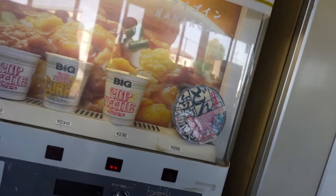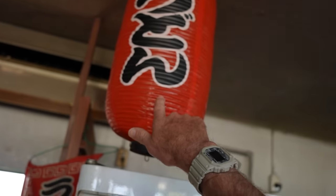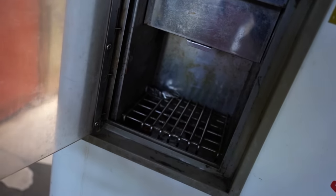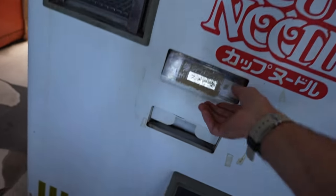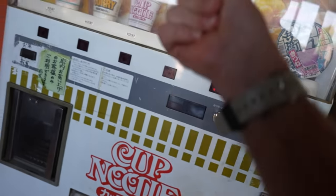We've got a good ramen machine, though. This is awesome. It's the Nissin ramen and udon. It's in the cup, but the amazing thing is it's got a hot water dispenser, so you can make it all from one machine. And it's got forks and chopsticks in it. Good to go, we'll try that.